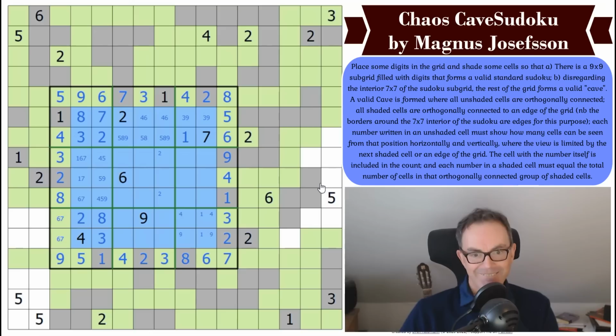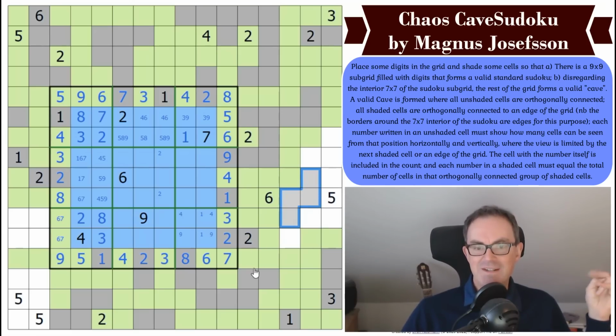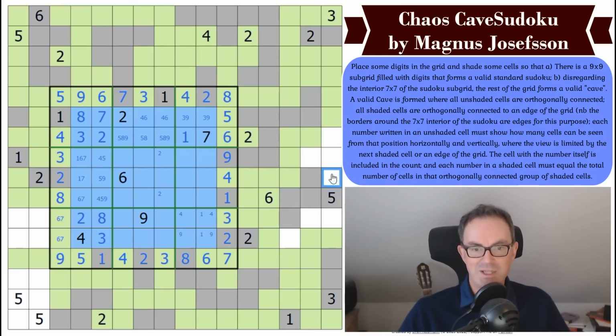Now, if this is 5, you have to do this in the right order, don't you? It's really cool. If this is 5, how does this ever get to the edge of the grid? This 5 couldn't join up here, or it would be more than 5. So the only way it can be 5 is like that. And you can't now connect that to the edge. So that is grey. At long last, we've proved it.